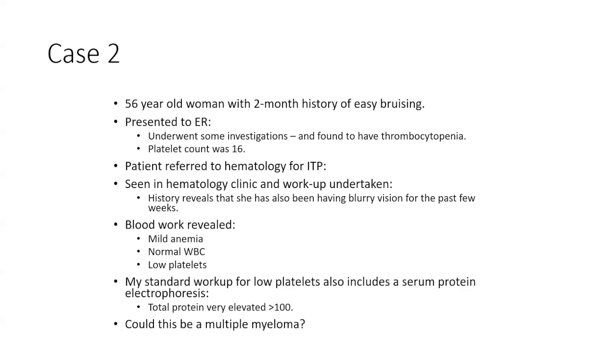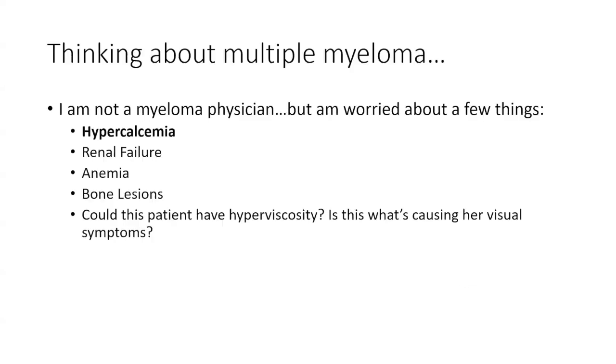We did some additional blood work, which showed she's got anemia, normal white cell counts, and low platelets, which was noted previously. My standard workup for these patients also includes a serum protein electrophoresis. Her total protein came back as very high, over 100, which raised the possibility of could this be a multiple myeloma? I'm not a myeloma physician, but when I saw the total protein was that high, I started to get a little bit worried. And I started to think, well, could this be myeloma?